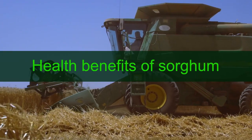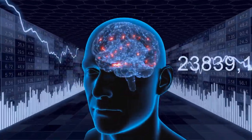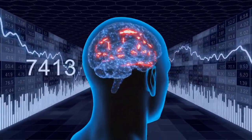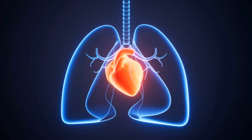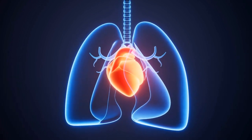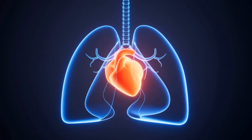Health benefits of sorghum. Sorghum is rich in a variety of nutrients, including B vitamins, which play an essential role in metabolism, nerve cell development, and healthy hair and skin. It's also a rich source of magnesium, a mineral that's important for bone formation, heart health, and over 600 biochemical reactions in your body, such as energy production and protein metabolism.